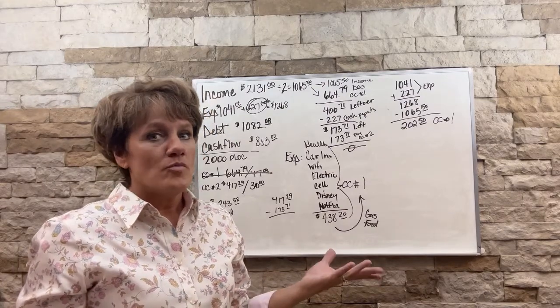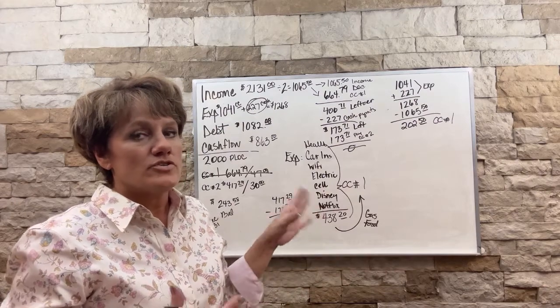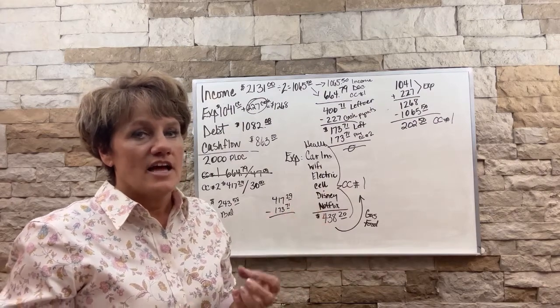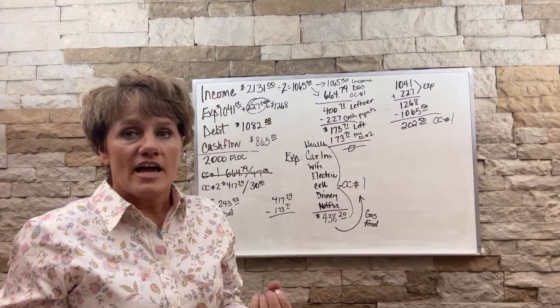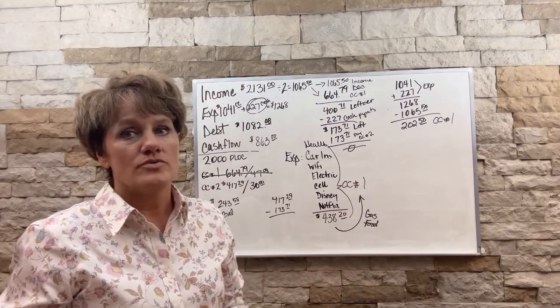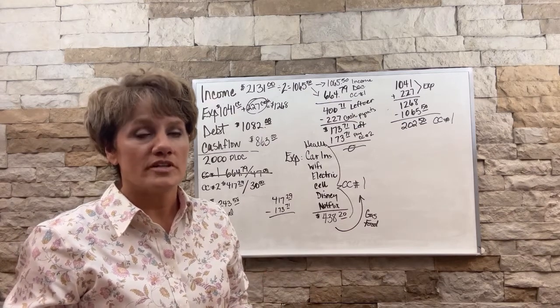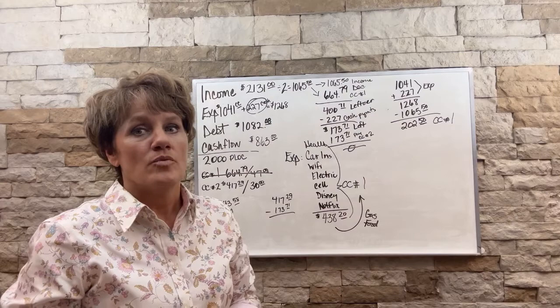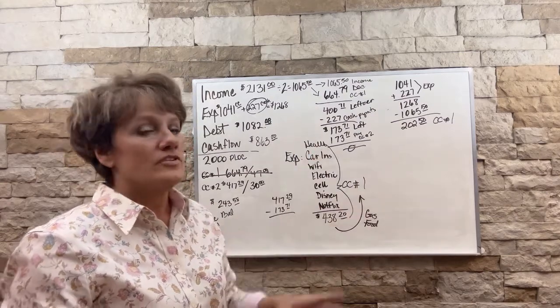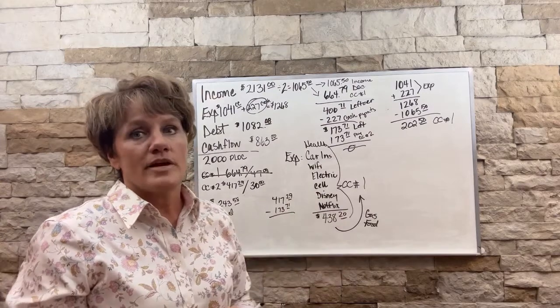But I hope that this made sense to you. I hope that when you look at your credit card as a savings account instead of as debt, then you can really see how you can use it to revolve and to use it like a checking account, because it really makes life a lot easier when you are working down your debt and not thinking about making all these different payments every month.